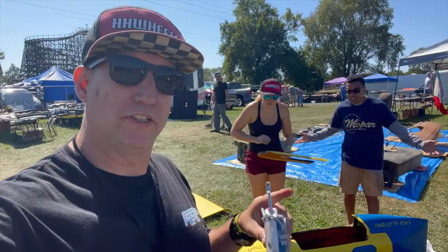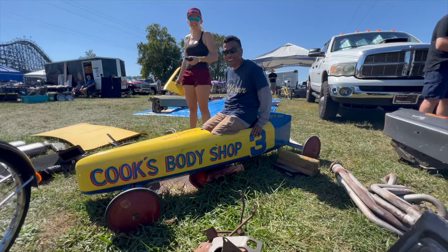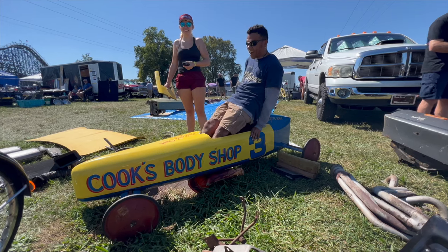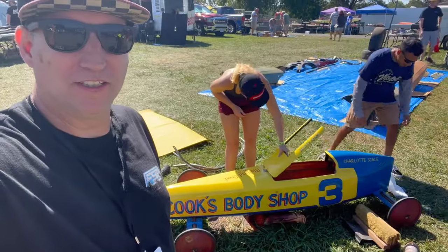Well, the smallest person in our group just tried to get in this thing and it just isn't working. So, I tried. I did my best. Valiant effort award. Yep. Swap meet got me again.